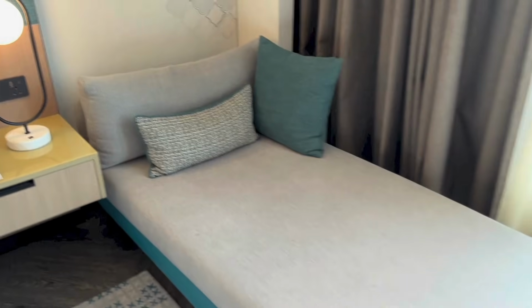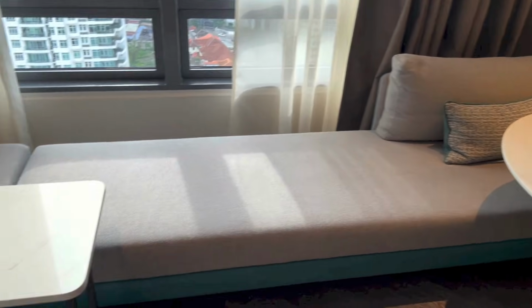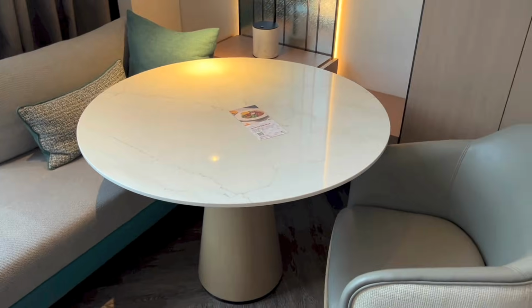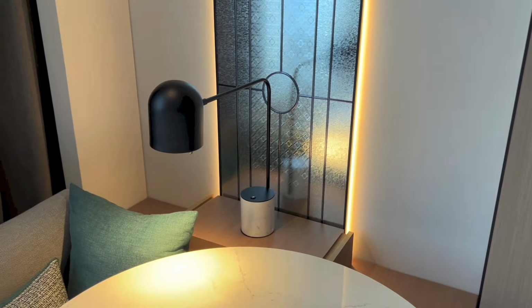Here we have the sofa area. It is quite big, so you can host a few people in here. We have a table right there, desk area right there with the desk chair, another light.